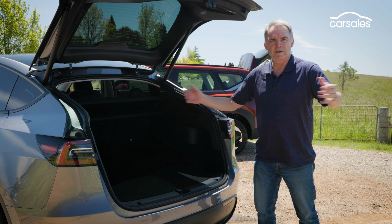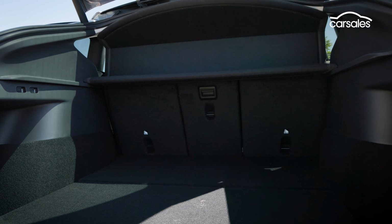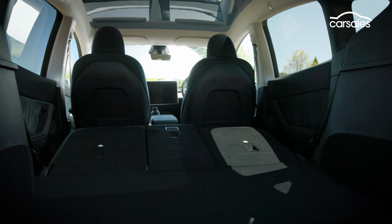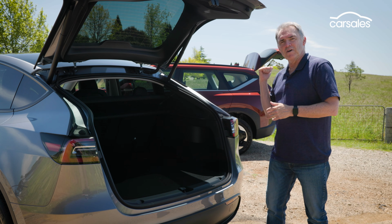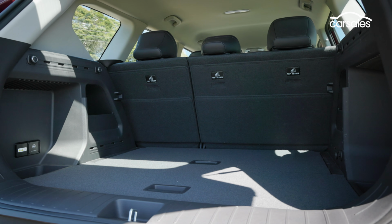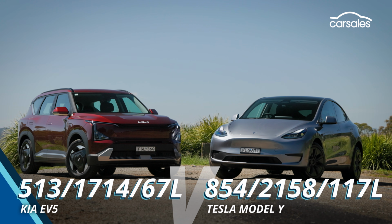The Model Y is the bigger car overall, and that reflects in boot space, which is just huge. Split fold the 3-part rear seat down, and that grows to gargantuan. And there's also plenty of room in the frunk up the front. Now, the EV5, well, it's no shrinking violet when it comes to storage space, but it just cannot match the Tesla.